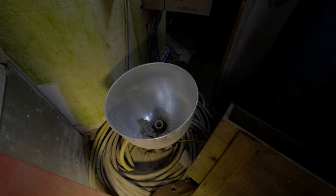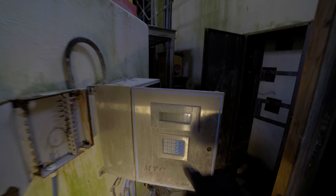There's some old lights there for contract lighting. I don't know if my camera is pointing down there, just make sure it is pointing down. Contract lights like that. Oh, there's a big old high pressure lamp for the ceiling. And here's some electronics. MTC processor unit. A bit of electronics there. Oh, probably cost a fair packet in its day.